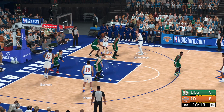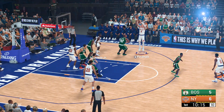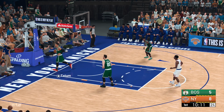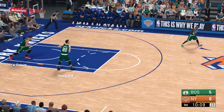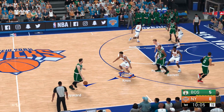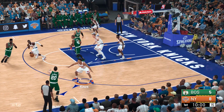Porzingis kicks to Hardaway. Back to Porzingis, over Horford, and again it's New York. Well, you want some unselfishness from a guy who's capable of scoring, and Tim Hardaway says, you know what, my teammate's open, I'm going to get him the ball. Pass to Brown.